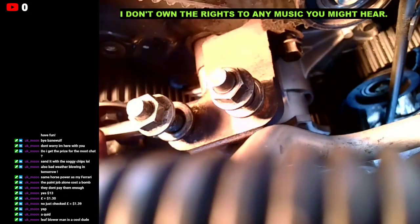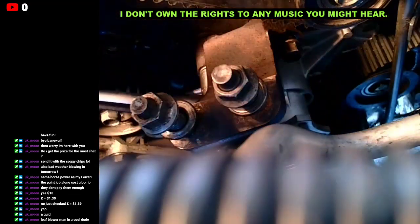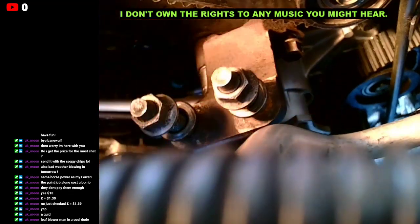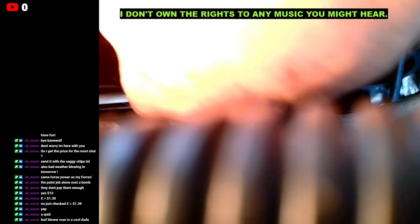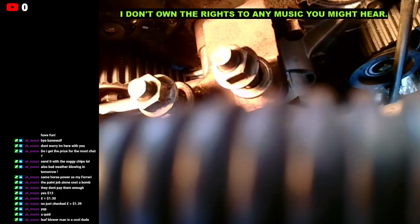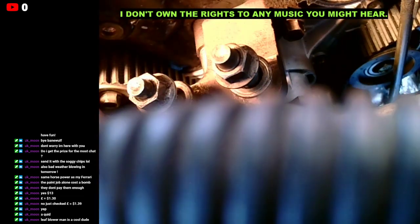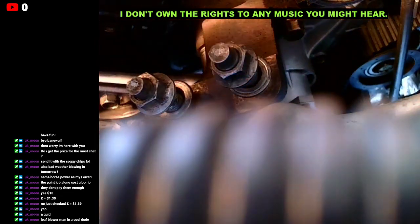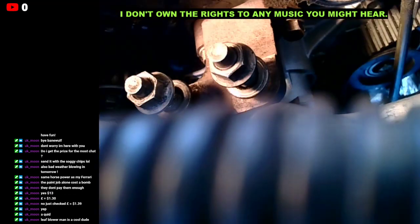We're getting tighter, but not yet. I just want to make sure I'm not trying to strip her out, because that's no good. Almost there. Yep, she's getting tight now. Just getting the bottom one, get it tight too.